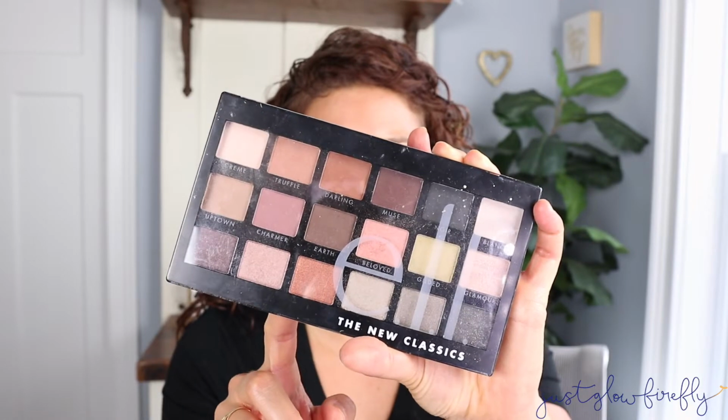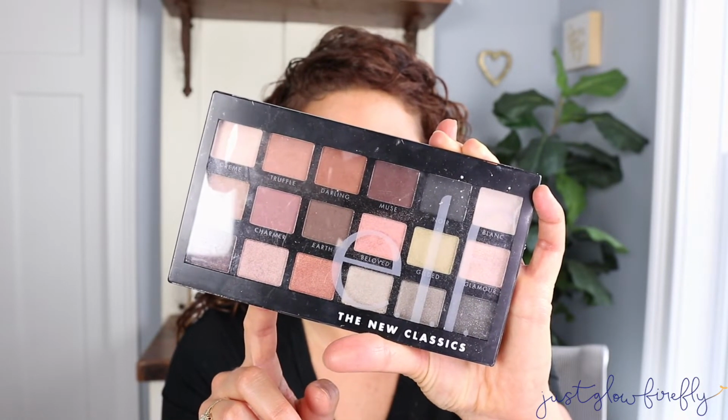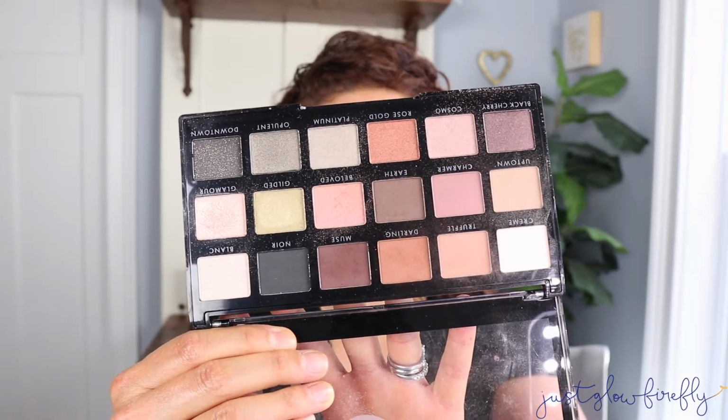I think today I'm going to go in with this E.L.F. palette. This is the New Classics eyeshadow palette. This palette, you guys, there are a lot of shades. It's a great deal, and the shimmers in this palette are phenomenal. So we're gonna play around with some shades today. I kind of want to do maybe something fun, maybe some browns, something neutral as always.